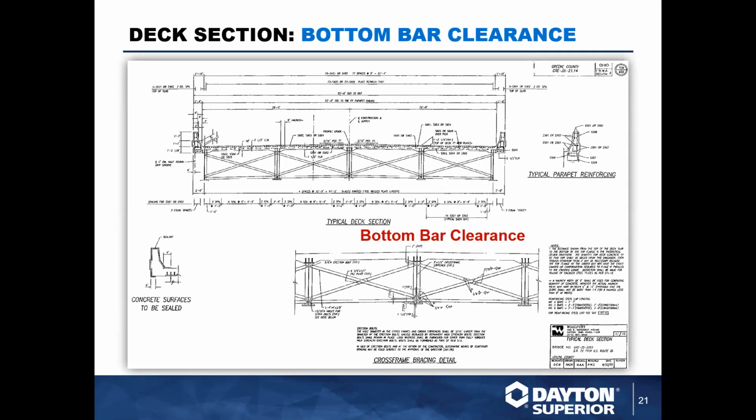Your bottom bar clearance will be from the bottom of the rebar to the bottom of the concrete deck. If you are using a concrete plank, it'll be from the top of the concrete plank to the bottom of the rebar.